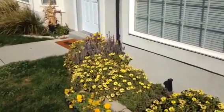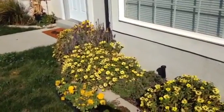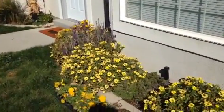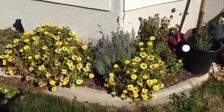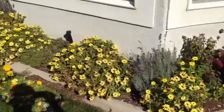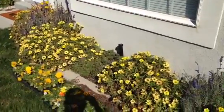Next year I'm going to try some different plants and see if we can increase the number of bees, not just honeybees but native bees, and hopefully bring in some hummingbirds and maybe some butterflies. We do not have anywhere near the number of butterflies we had in this area when I was a kid. And so that's what you can do.